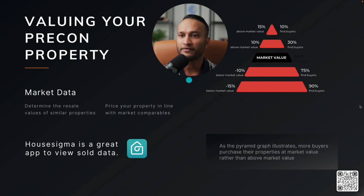All right, now this is a very important slide because this talks about valuing your pre-construction property. First of all, you want to look at the market data and determine the resale values of similar properties. So let's just say you've got a property downtown at King and Spadina, for example. You have to see how much similar properties like yours are selling for, and you want to price your property in line with those market comparables.